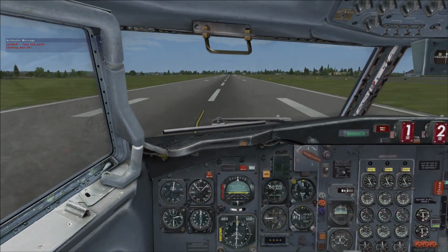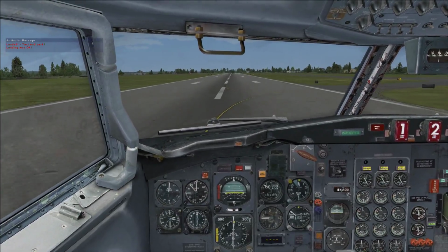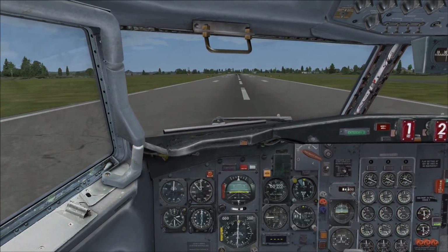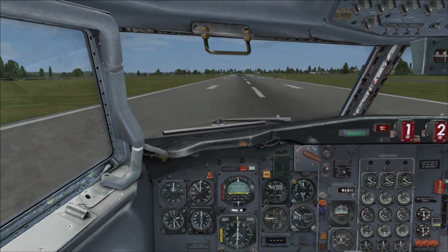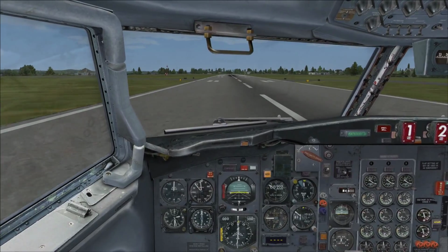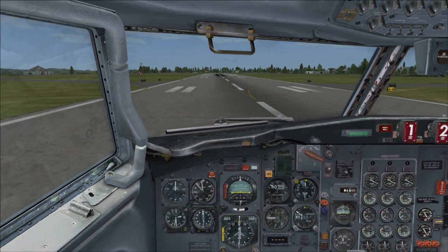It says it was okay. We were slightly long. It wasn't terribly long, but it wasn't great either. Alright, we'll lose our flaps, although we shouldn't really have retracted them yet. It wasn't a horrible landing. We were a little long.